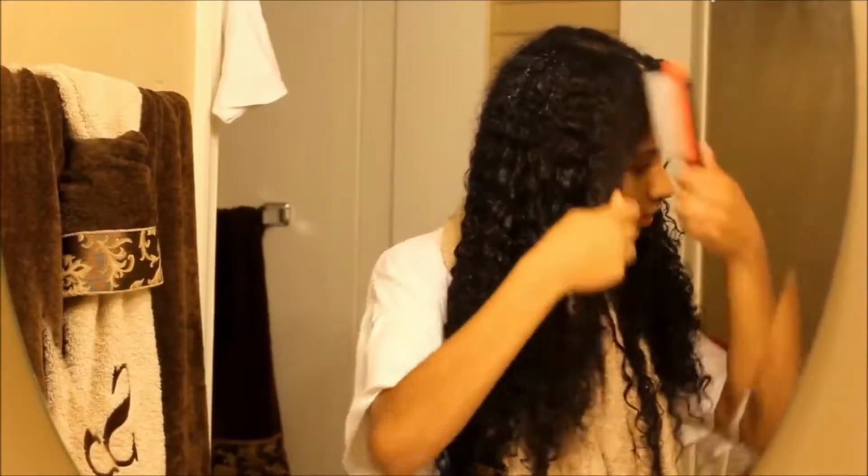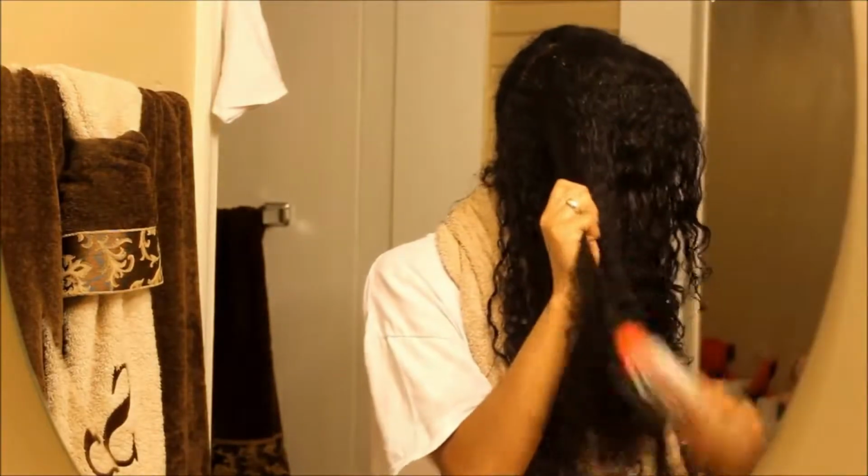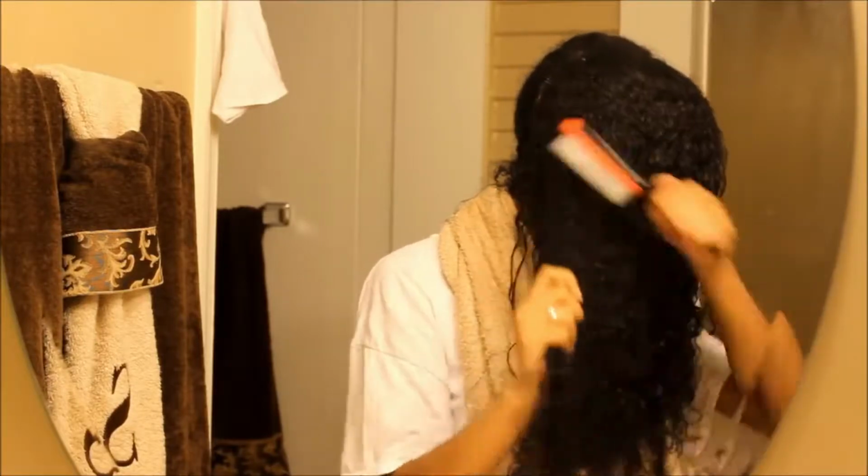Number 2, the DENMAN brush. I thought this was going to be my number 1, but it might as well be because I can't find my number 1 anywhere. But this is number 2, the DENMAN brush. The funny thing is, anywhere I go, if I don't have a brush or forgot my brush at home, like on trips or anything like that, I go to Sally's to look for the DENMAN brush. I love the DENMAN brush. It's an amazing brush. No, I do not use this for styling my hair, but I love this for detangling. And it's the easiest brush to clean, okay? I really like this brush.